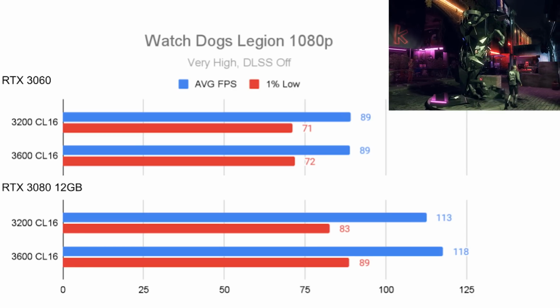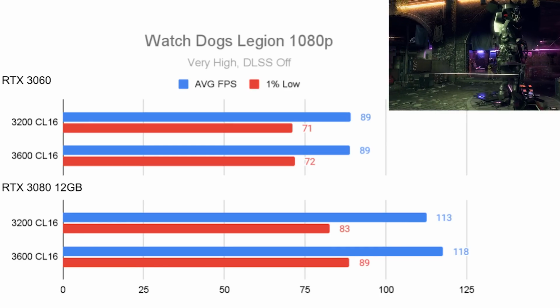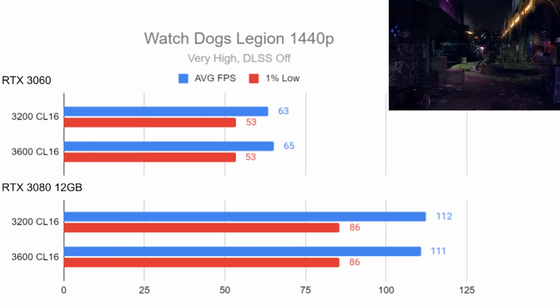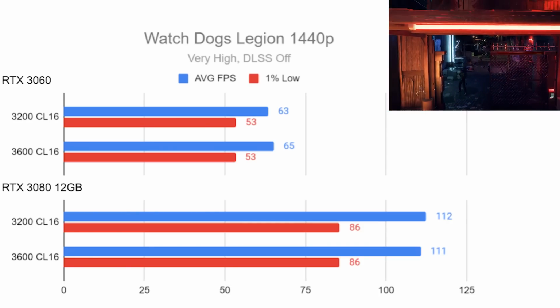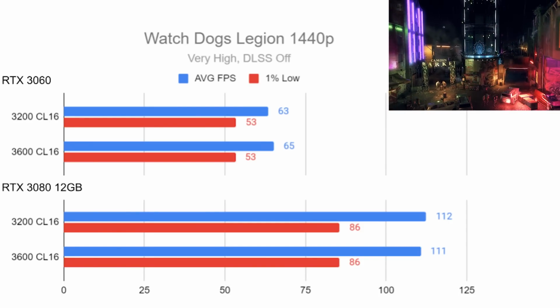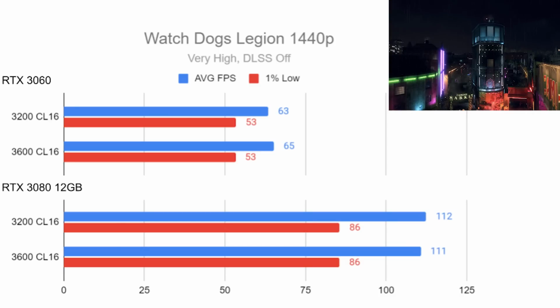So this is somewhat similar to what we saw with Ryzen 5000 in gaming, where once we approach the bleeding edge of GPUs, we can see a very small difference in performance at 1080p. At 1440p, we see a very slight improvement with the RTX 3060 of 3% when switching to the faster memory, with no change in the 1% lows. This could of course be down to margin of error. With the RTX 3080 12GB, there's virtually no difference between the memory kits, as the 1 FPS difference is well within our margin of error.